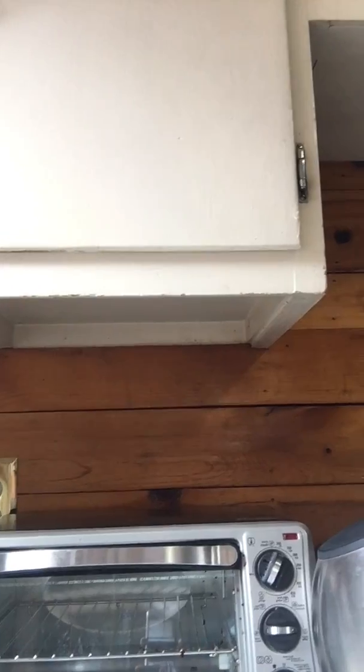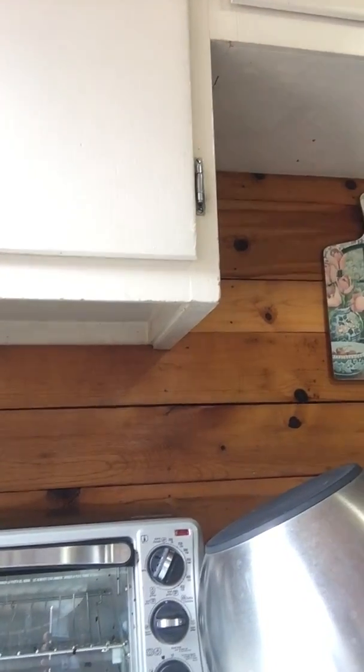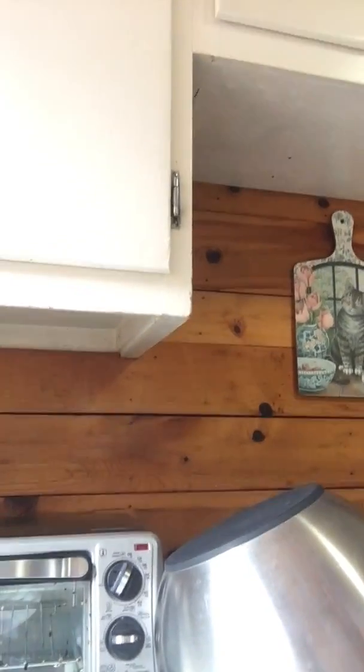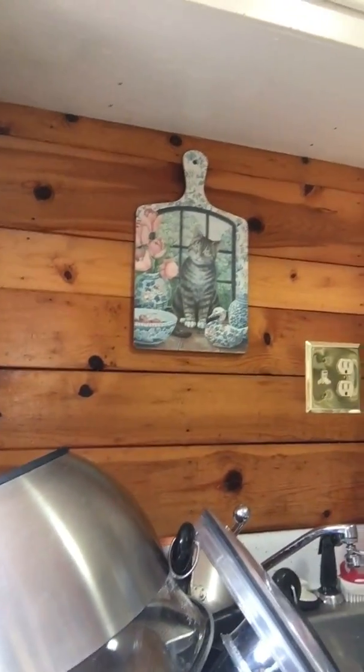And our toaster oven here gets used a ton because we don't have a microwave by choice, and I don't recommend reheating in a microwave. We can do some cooking in our toaster oven, but we do a lot of reheating for lunches and leftovers, which is just really, really convenient, something I definitely recommend.